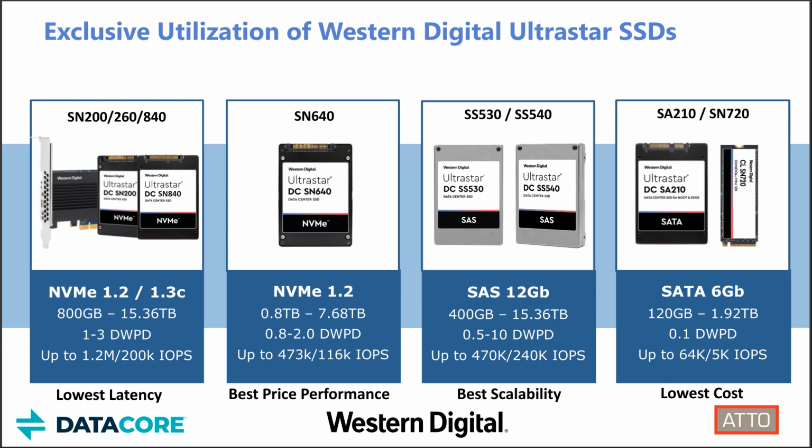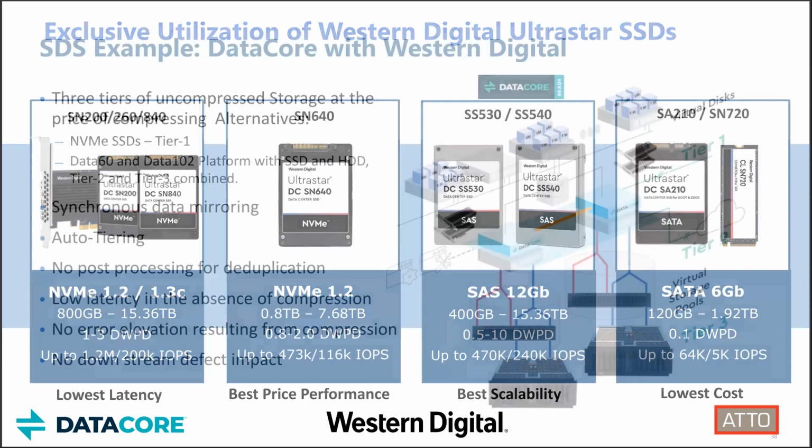We have the lowest latency products with the dual ports, the high-end NVMe's, which goes up to 1.2 million IOPS and almost 7 gigabytes a second. And then we have the mainstream line, which is 500,000 IOPS. Of course, the higher number is the read, and between 0.8 to 2 drive writes per day.